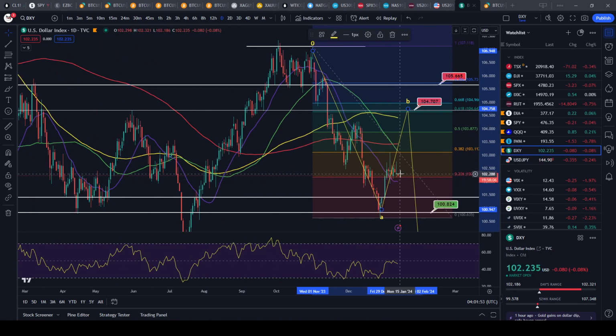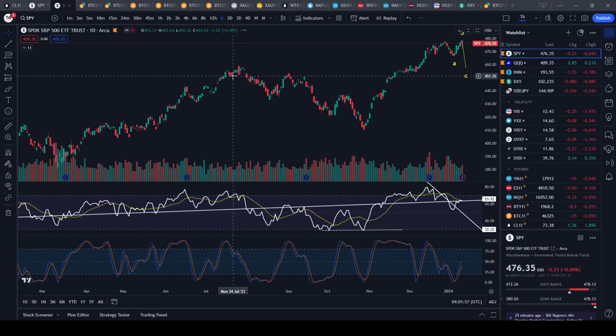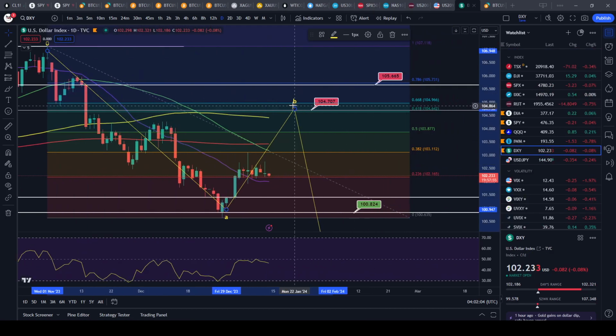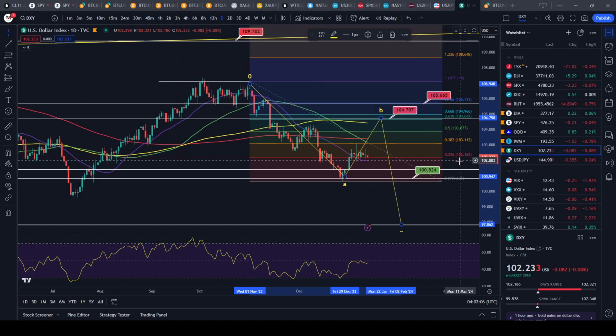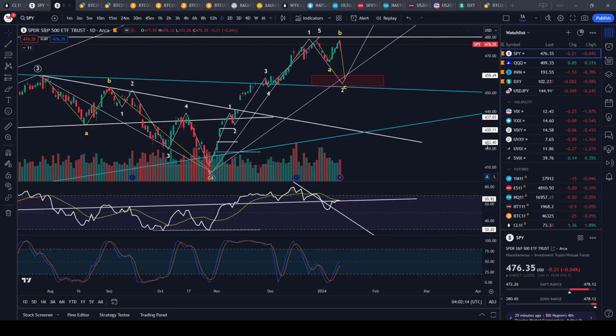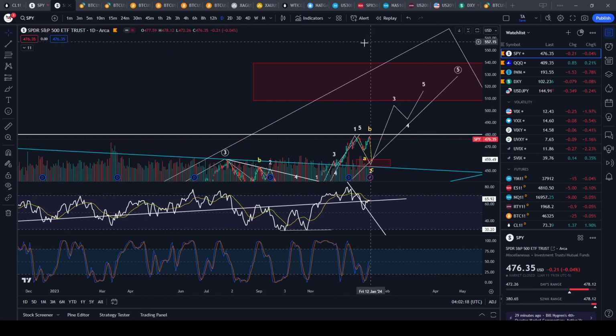And that would definitely lead, in my opinion, to a pullback in the markets down to the 453 to 460 area in the SPY. And then once you get that melt back down in the C leg for the DXY, at that point you get your final melt up to 510 to 540 in the S&P 500.